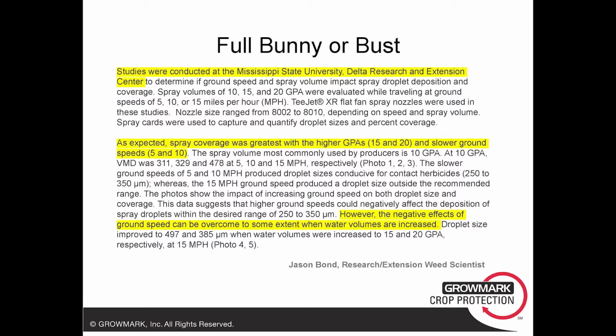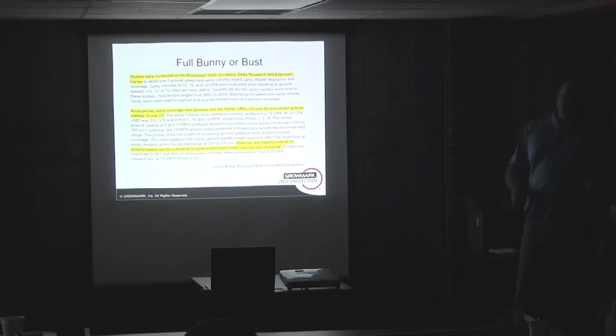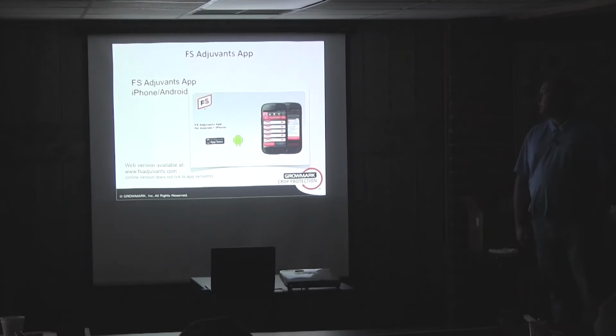So back to coverage and how much water we put down. As long as we run 20 gallon, if you want to run 15 miles an hour, you should be able to offset your coverage by water. So this was part of that. There again, if we're going to run fast, we got to add volume. Just like if we're going to run slow, we really need volume to cover what we're going to kill.